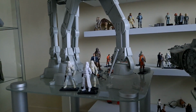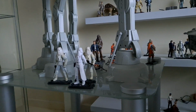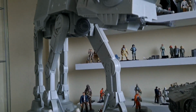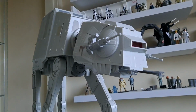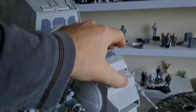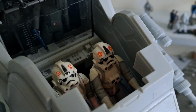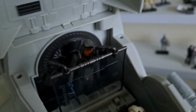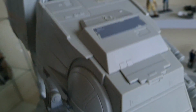There's a few random figures just on the table there. I've been filming with them recently, but there you go. That's got the normal feet. So that's the Empire Strikes Back Battle of Hoth version. And that also has been upscaled because it has space for 4. The one in the 80s only had space for 2 pilots. This one has space for more. You can obviously have the 2 pilots and you've got your Veers or whoever in the back.